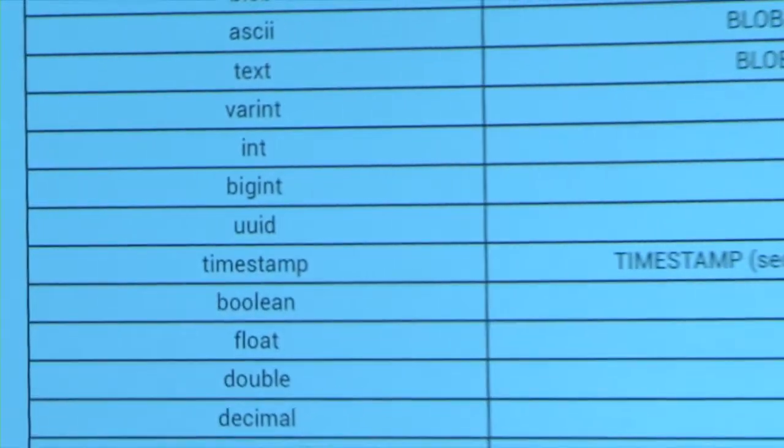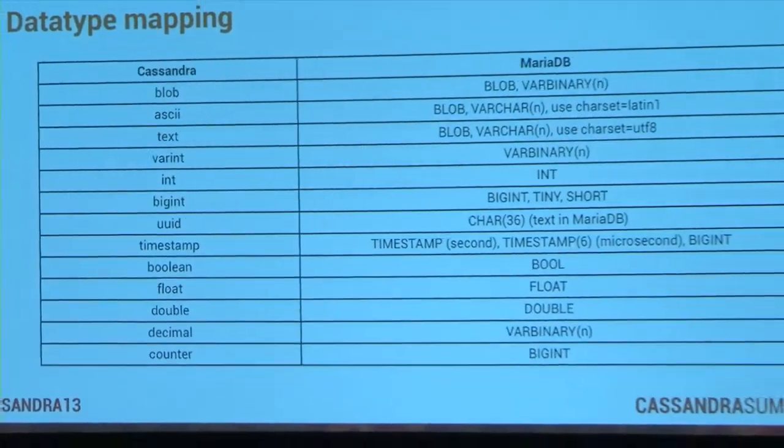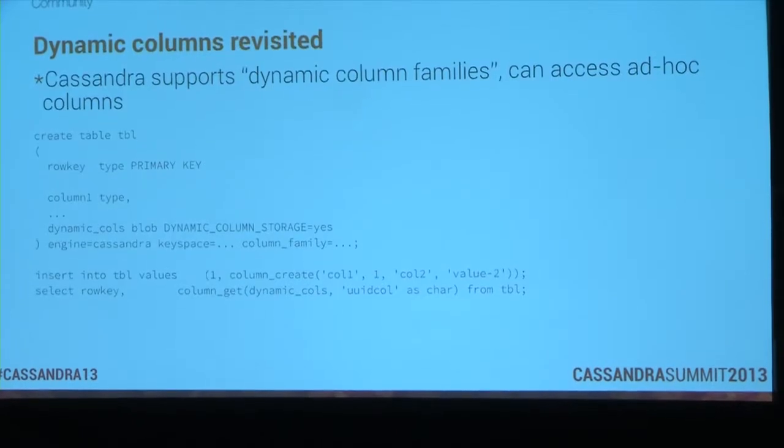This is the data mapping. We support pretty much everything, including timestamps, and we support microseconds and timestamps. MySQL doesn't support microseconds, we do. So that's probably one additional little feature there.